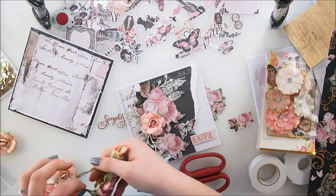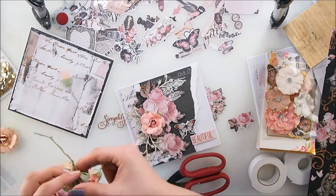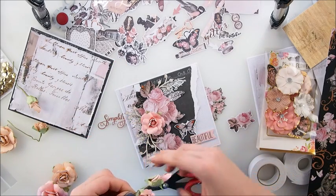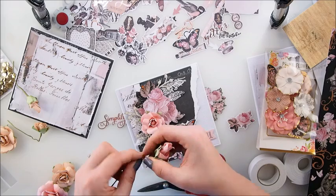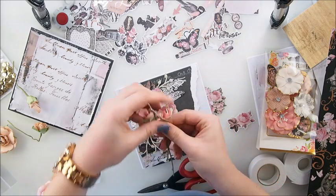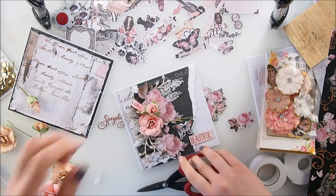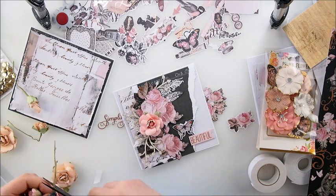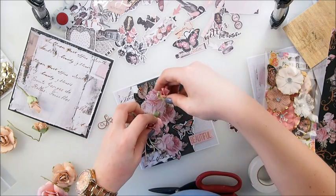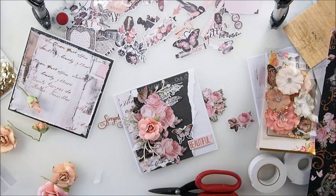Oh, I know now. I think I know. I'm gonna swap those with this, and those two pink with green. Could be just perfect, like there. I think so. I do think so. Just a little bit.